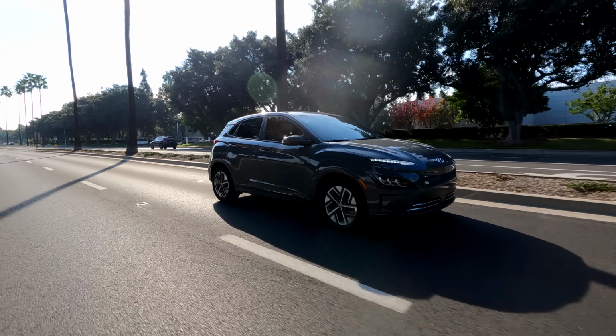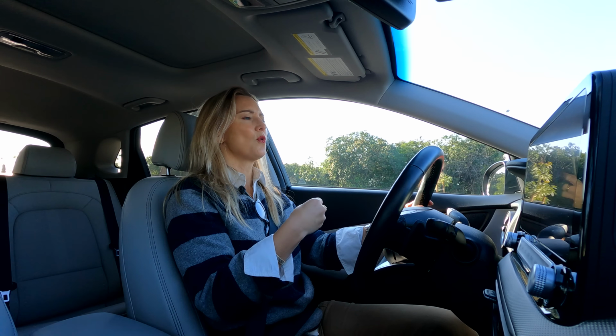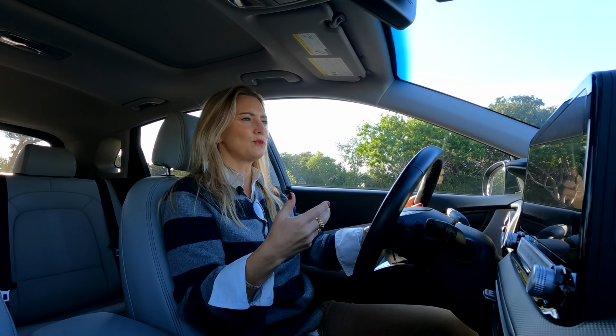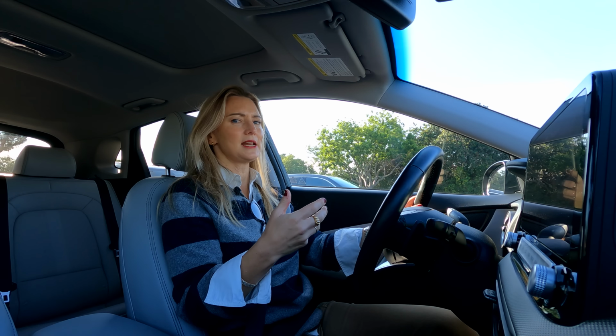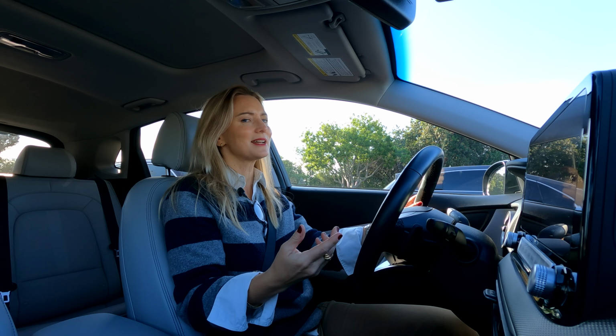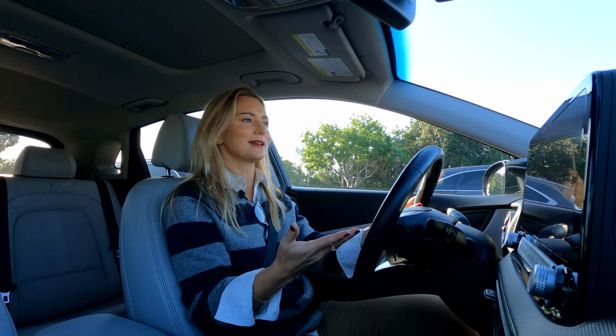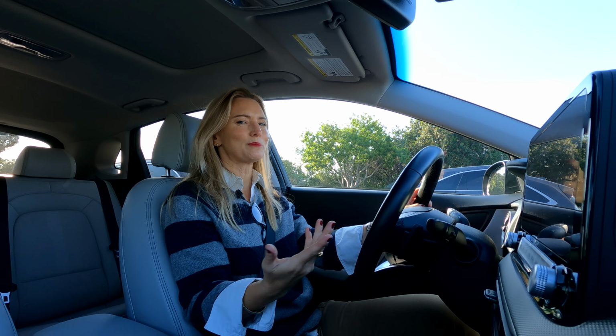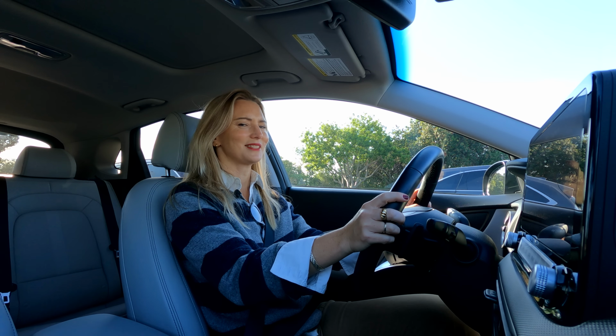I can hear a bit of road noise in here, and when it's getting up to speed, the Kona makes this kind of weird noise. It's not exactly pleasing. Maybe it's one of those things that if you have the radio on, you're not exactly going to notice it. Is it a deal breaker? No, but you know, it might interrupt a conversation. That's not good.